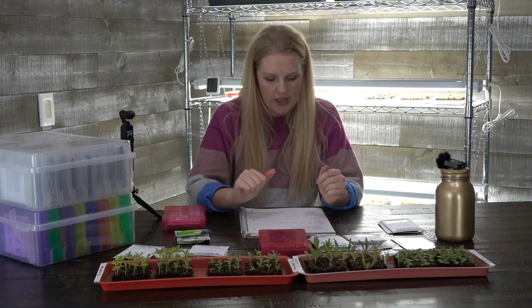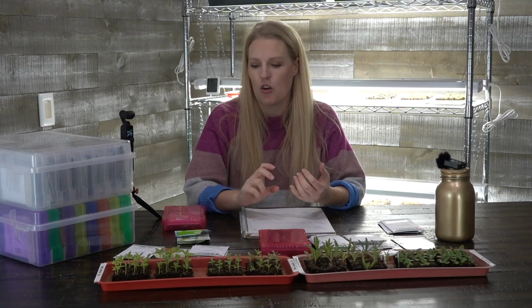Another one is zucchini. Same thing. Great germination. Direct sow it, warm soil, and it's just going to explode and be really happy with you. And then you have your melons. Cantaloupe and watermelon is what I'm going to grow.